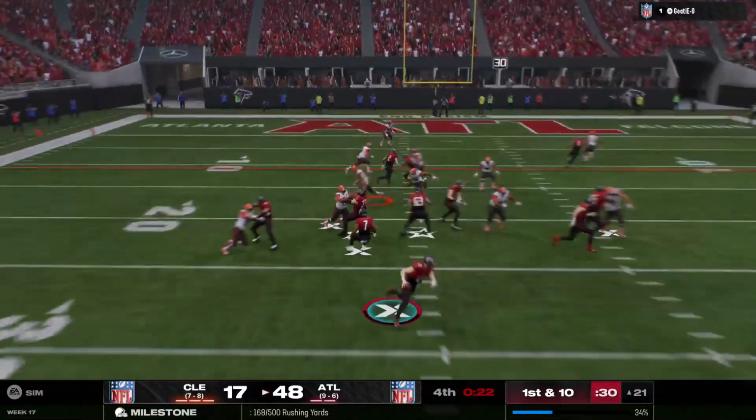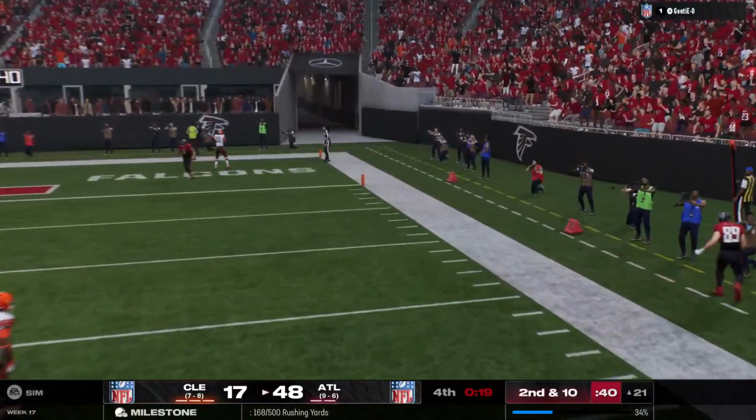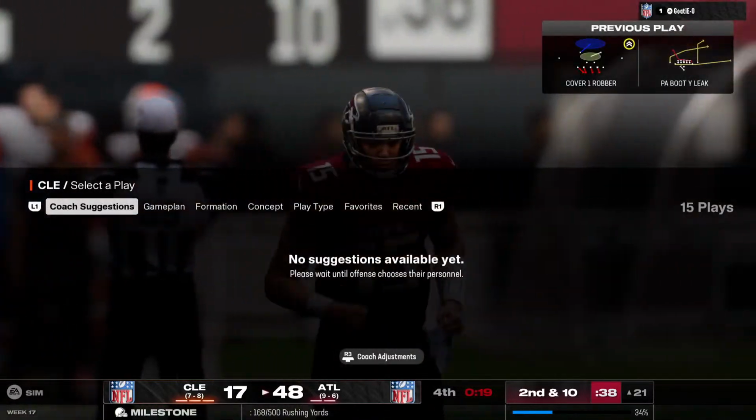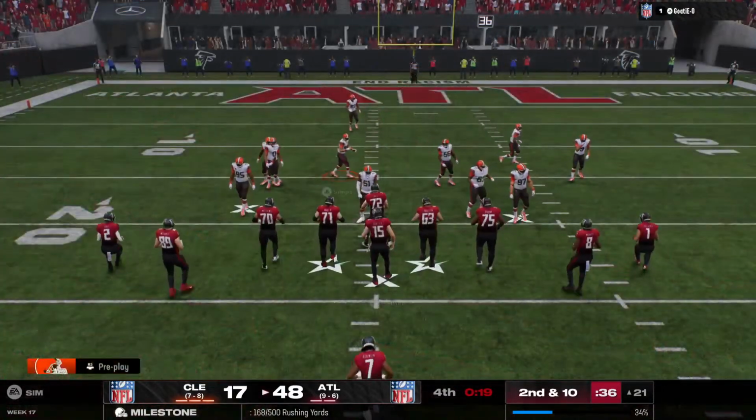That one looks like he'll throw here. And the timing a bit off that time as that one falls to the ground. They're still throwing the football here. Now, obviously, the incompletion stops the clock.